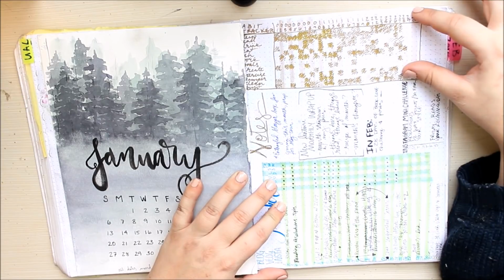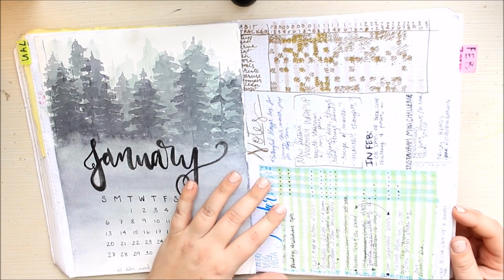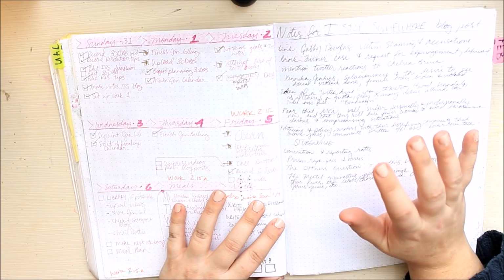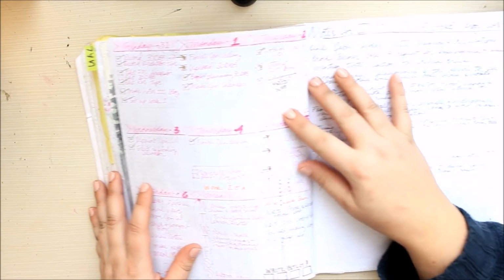And then I have another tracker up here that's just habits, and then in the middle I'll have a section for notes and whatever else I need. And so far that's really working out for me. On this page I have notes for a review discussion of a book. It's a pretty weighty one, but I will link it, but I don't need to really look at that.